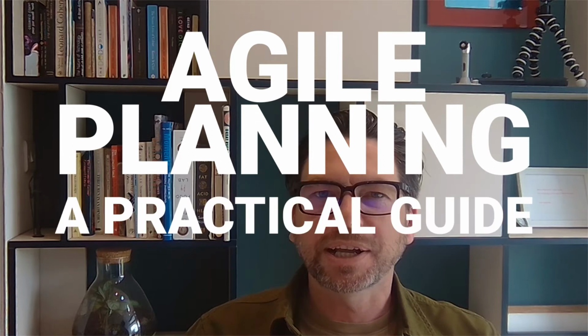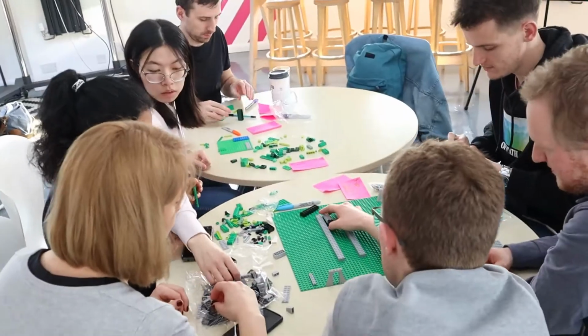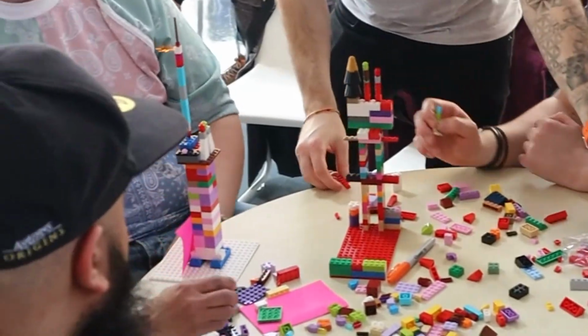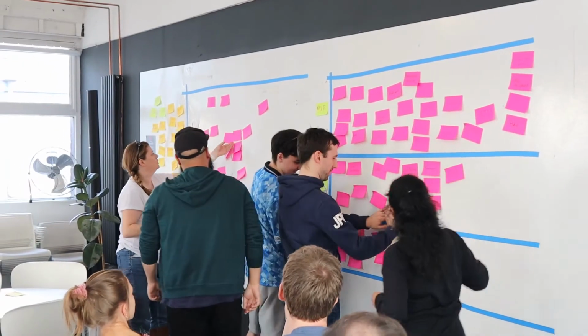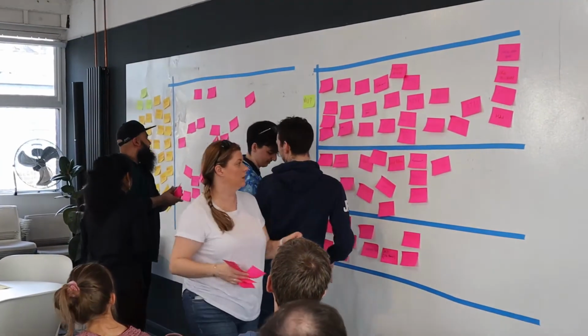I just want to give you a kind of overview of our course, Agile Planning, a practical guide with Lego. As the name suggests, we use Lego to teach Agile concepts in a very, very practical way. So it's a two-day course. We'll go through a bunch of exercises about translating these into a digital workplace.